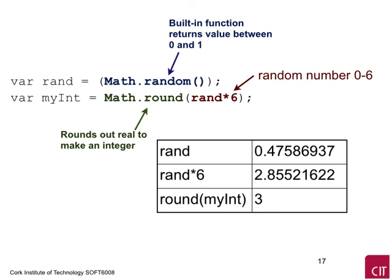So from this random method that gives you a real number between 0 and 1, you can get any range that you want. If you want 0 to 66, you multiply the result of math.random by 66, and then you'll have a real number between 0 and 66. If you wanted a real number between 1 and 67, you might take math.random, multiply it by 66, and then add 1 to it. So you can get any range of numbers that you want.